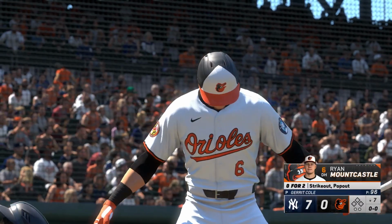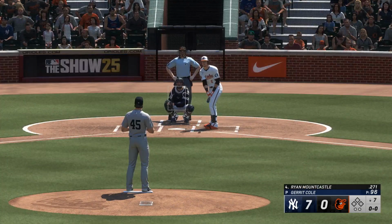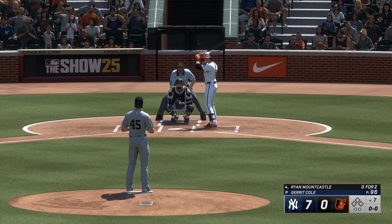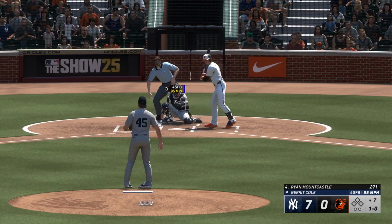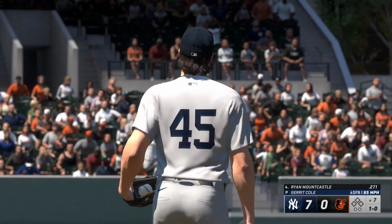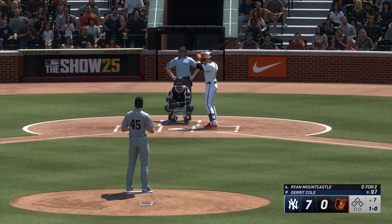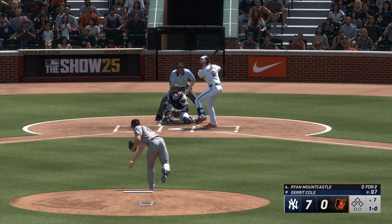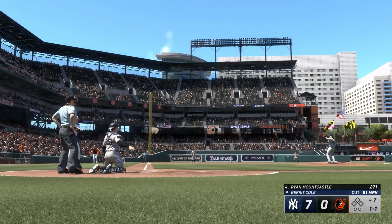Back now at Oriole Park, bottom of the inning. Now here's the Orioles DH, Ryan Mountcastle. Just missed. Outside. Definitely a frustrating day for the offense, but when they look at it, this guy's had his best stuff. Been painting the corners, working on the edges and changing speeds. Just a difficult one. You tip your cap. That pitch clips the outside corner, and the count is even 1-1.